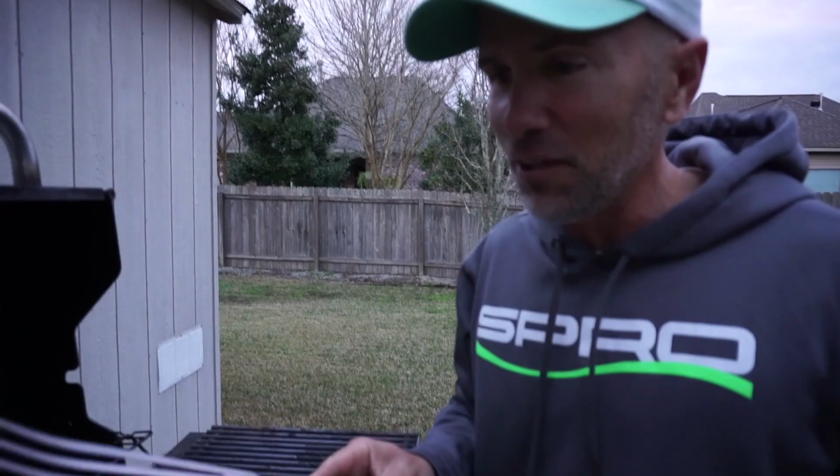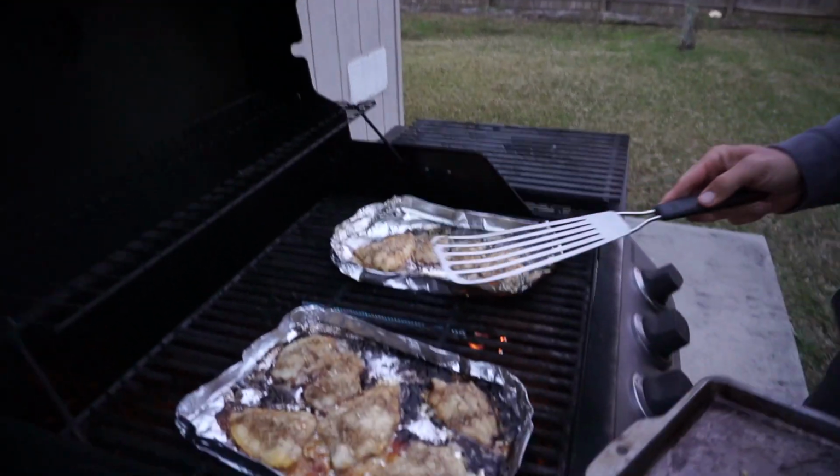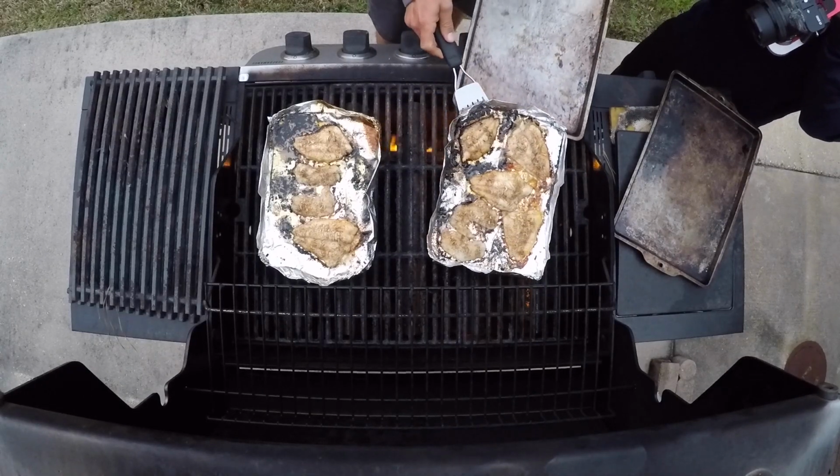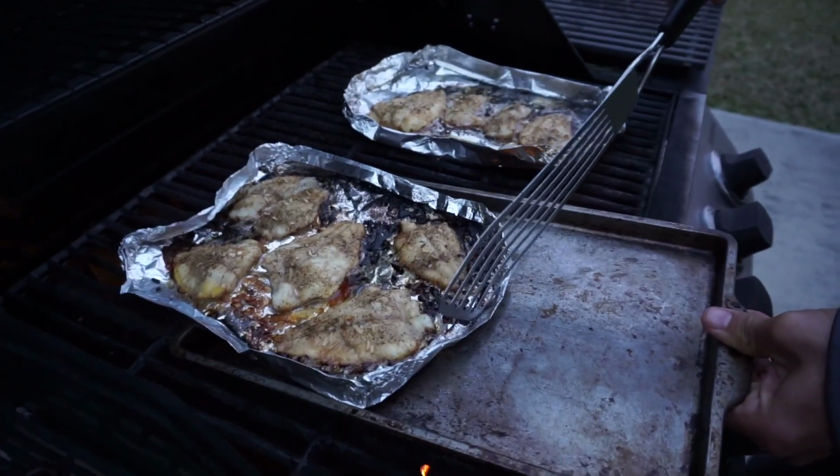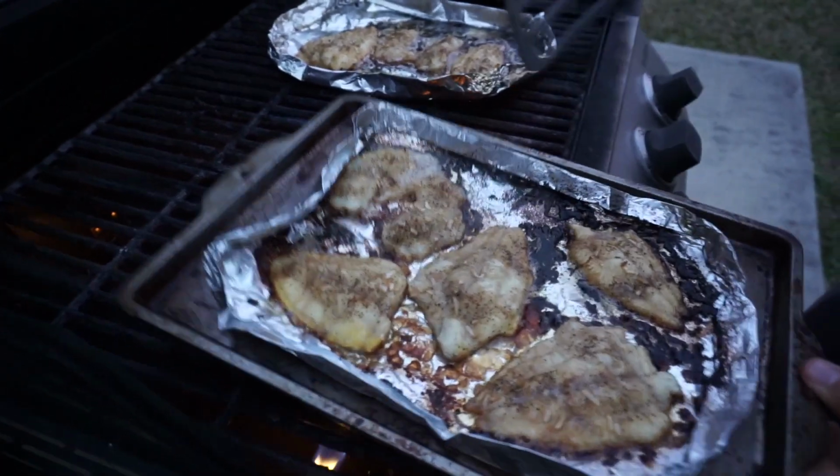All right, now putting them on was a challenge. Getting them off is also a challenge. I definitely use a fish spatula. Slide a cookie sheet under it. All right, there we go.